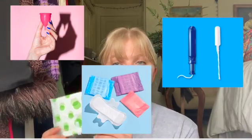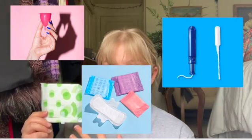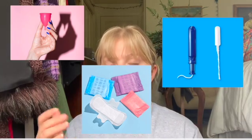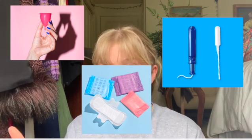Alright, so let's get into the video. First things first, when you start your period, you're usually going to use one of like 3 products, right? So like a pad, and this could be an ultra thin pad, a maxi pad, or like a cloth pad. Second, you could use like a tampon, regardless of what size, and then you might use a menstrual cup, something like that.